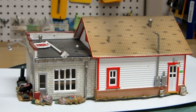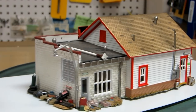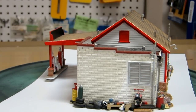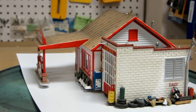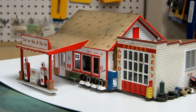This is the Phillips 66. Tires, miscellaneous, engine sitting there, oxygen tank. And that's it for this building. On to the next. Be right back.